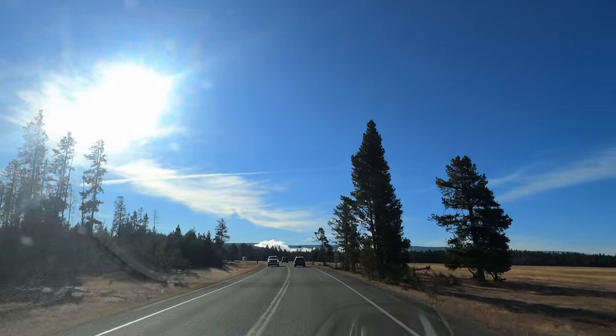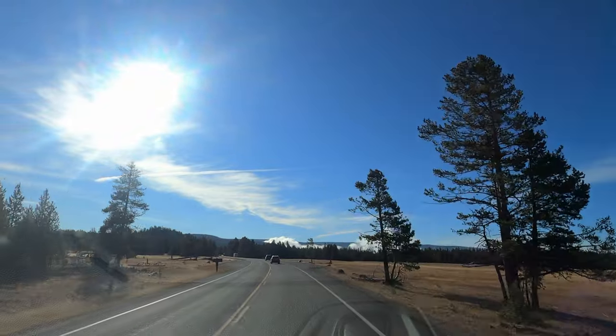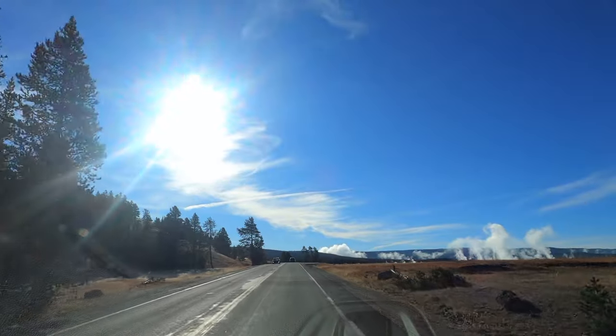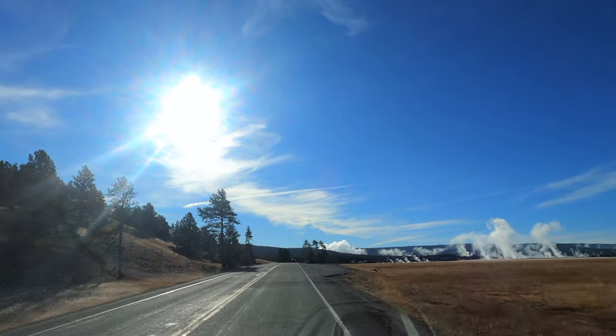We are continuing our way south along the Grand Loop Road, and for someone who can't sit still and wait for wildlife, I sure can pull over and take a lot of photos. I can't even explain how my brain works.